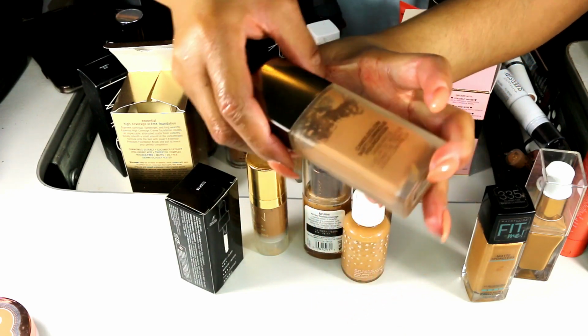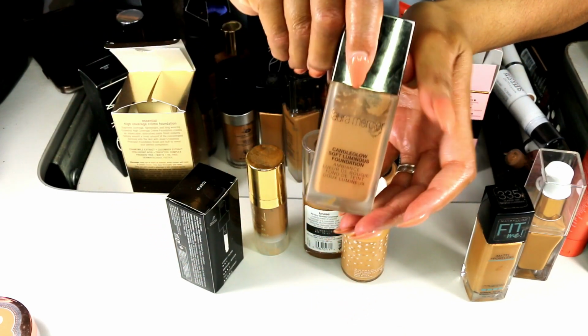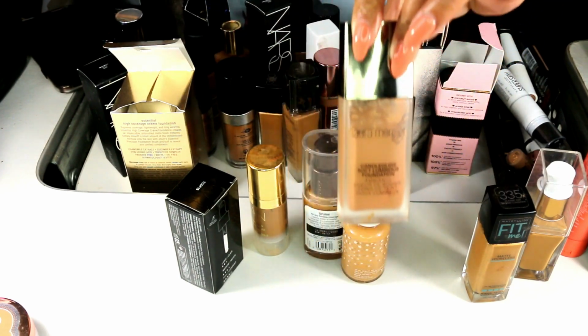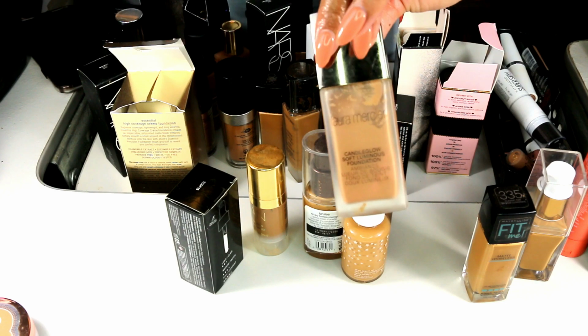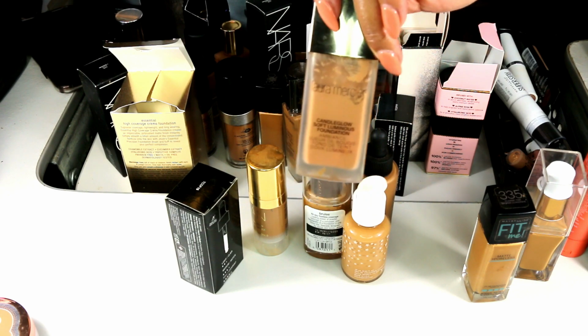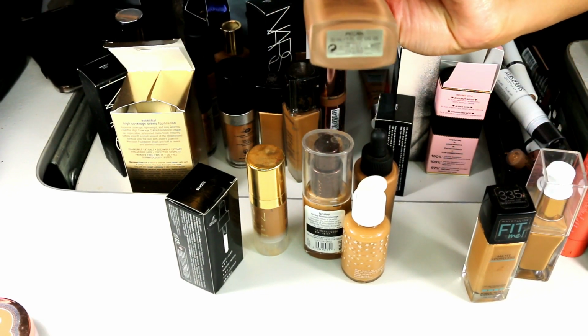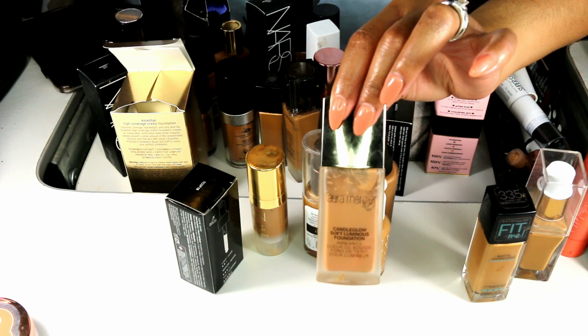Another foundation that I won't be getting rid of is this one right here. This is the Laura Mercier Candle Glow Soft Luminous Foundation. Super pretty. Like, talk about skin. This foundation right here gives you skin. Like, I can't even explain. It's so beautiful. I have mine in the shade Pecan. I just love this foundation.